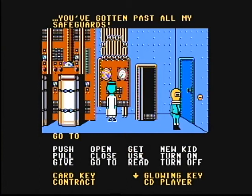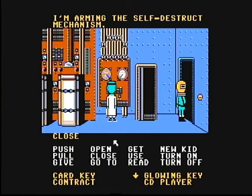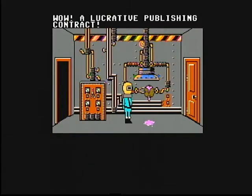Alright. Use... No, not read. Use card key and card slot. You have to give this game credit for how many endings there are. Give contract to Meteor. Wow, looped your publishing contract, blah blah blah. I'm going to be famous.